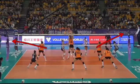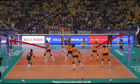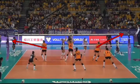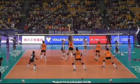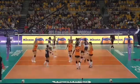Leaving one-on-one. And if you're up early as a middle, especially a quick middle with a quick arm, it's very difficult to get on top of that. So she's already hitting that ball when the ball's in the air, and the middle blocker's still on the ground. So, I mean, nothing much you can do.